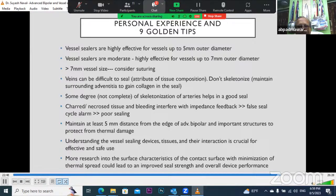These are the surgical hacks that you can use: instead of sealing just at one place, you can seal the vessel at 2 or 3 places. But for that, you need to have a very good dissection. You need to skeletonize in a nice way, not over skeletonize, and also lateralize all the important structures like ureter and bowel away. For more than 7 millimeter size, I would suggest that you seriously consider suturing, because if you are doing advanced laparoscopy, there is no getting away with suturing.